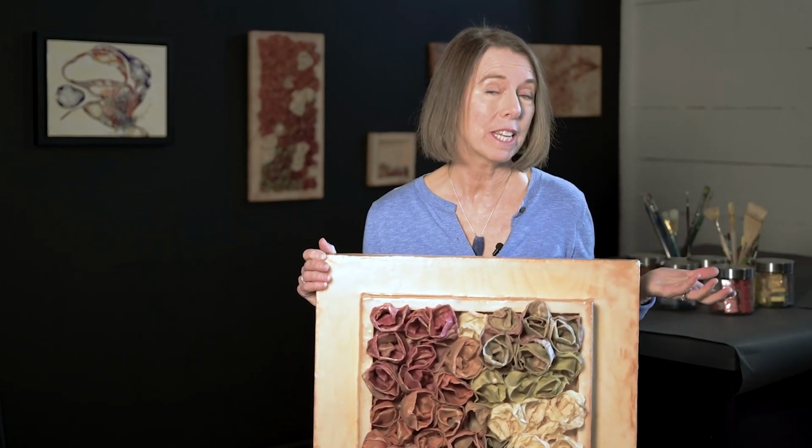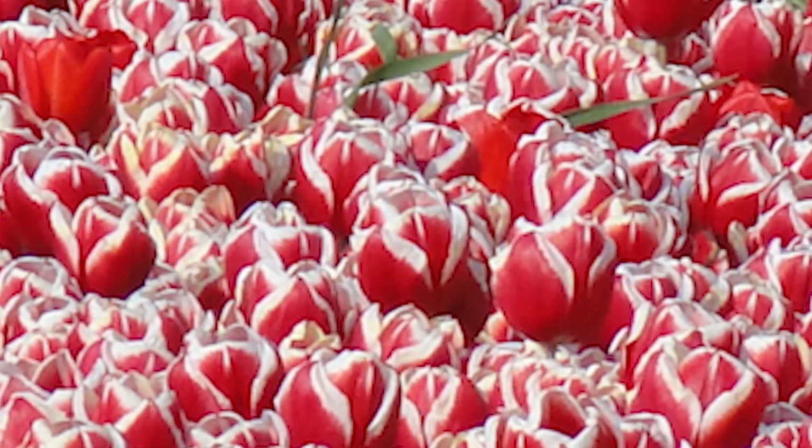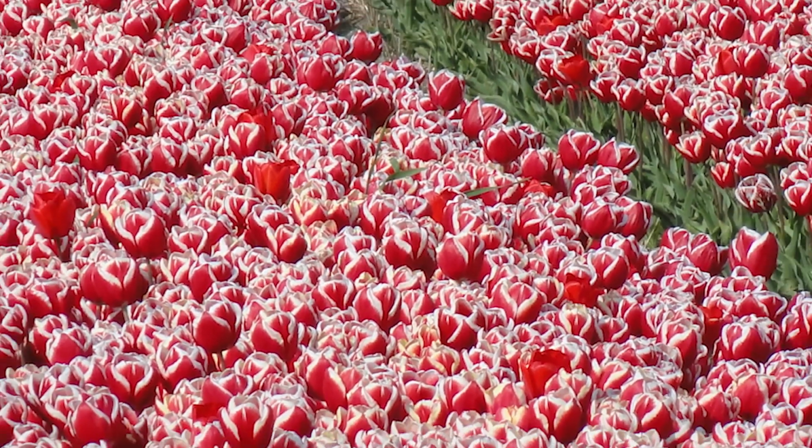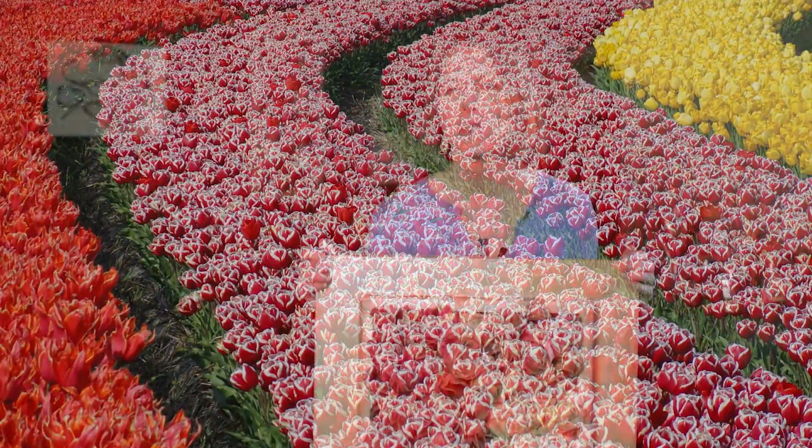And it got me thinking about the flower industry, the commercial flower industry, and how these flowers were grown. And the more I learned, the more concerned I got, and I really wanted to express these mixed emotions of a sense of beauty and also worry about the effects of the commercial flower industry. So I wanted to express those concerns in the piece.